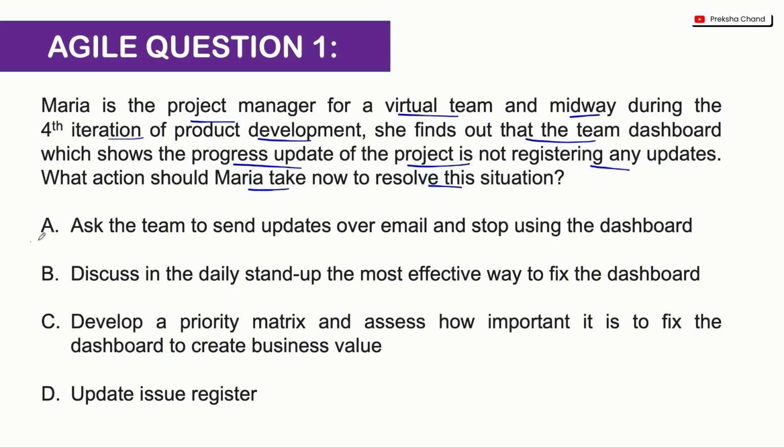Now, if you read the options very carefully, guys, and I think this is one of the critical learning points for this question, you should know the key terminologies such as iteration, daily stand-up, business value, etc. Because if you don't know these basics, you won't be able to comprehend the questions properly and you will invariably end up choosing the wrong answer. I will link a few good agile courses on Udemy which you can check out if you are still struggling with the basics of agile.